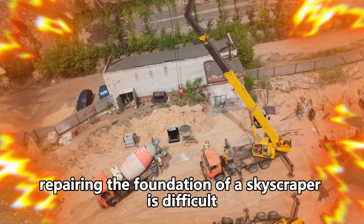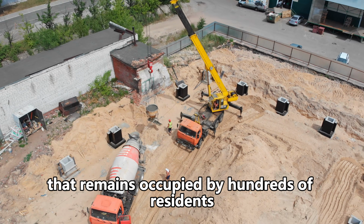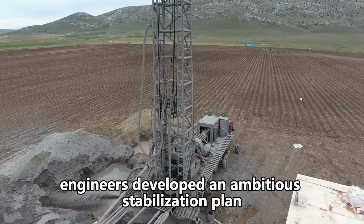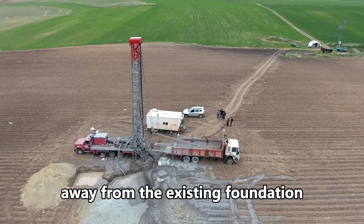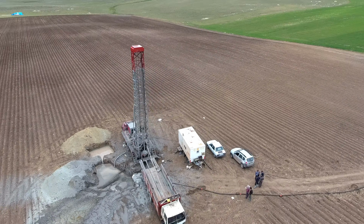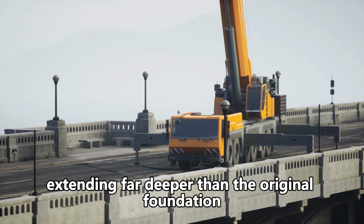Repairing the foundation of a skyscraper is difficult under any circumstances. Repairing the foundation of a skyscraper that remains occupied by hundreds of residents is even more complicated. Engineers developed an ambitious stabilization plan. The goal was to transfer part of the building's weight away from the existing foundation and onto stronger layers deep below the ground. To accomplish this, crews began installing new piles extending far deeper than the original foundation system.